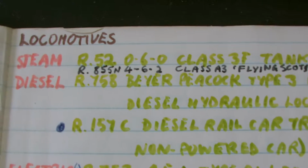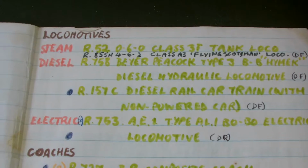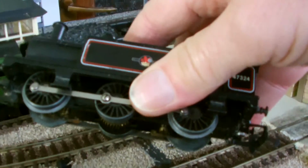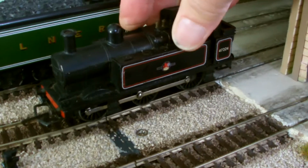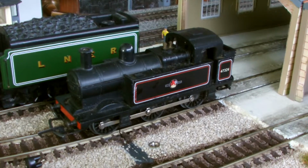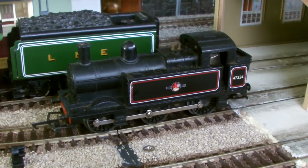Well, the very oldest one we can see, R52 060, that's a Ginty. Well, the Ginty is here, but it won't run. The flanges on those wheels are massive, and you try and run it on the modern track and all you get is a brrrr. That's if it runs. And as for going over points, forget it. So that has never been converted to DCC, but it's still here.